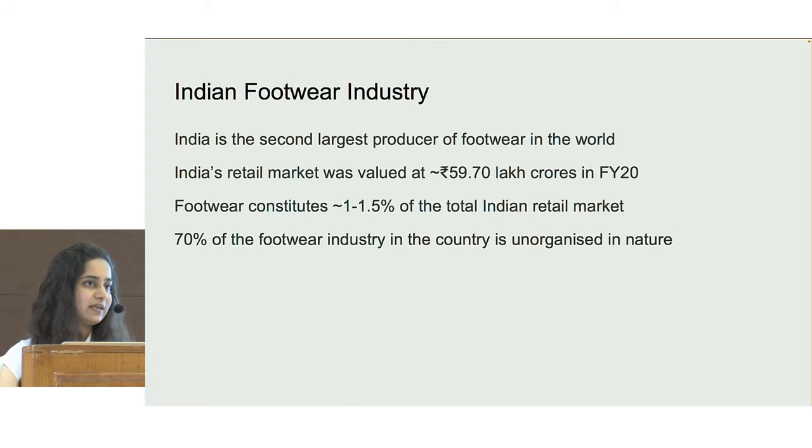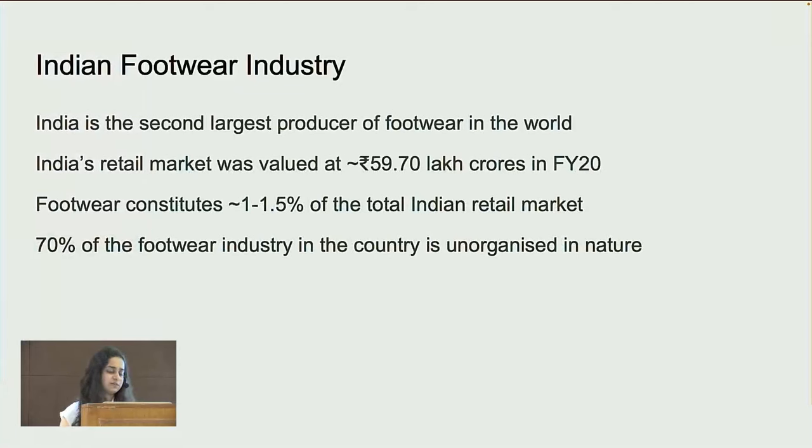If we were to look at the Indian footwear industry, India is the second largest producer of footwear in the world. And the entire Indian retail market is valued at around 59 to 60 lakh crores as on FY20. The footwear industry out of that constitutes about 1-1.5% of the total Indian retail market. And out of this, 70% of the footwear industry in our country is currently unorganized in nature. So even though there is a shift that can be seen from the unorganized to the organized sector, it's very gradual and it'll take a couple of years before we can see something meaningful.